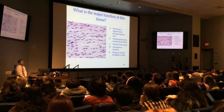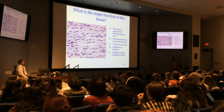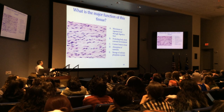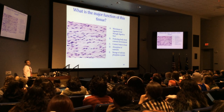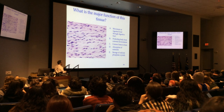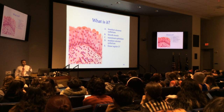What does it do? What's a dense regular connective tissue that looks like that? What's its function? Does it look like muscle that's going to move stuff through the digestive tract? No. Does it look like skin? That's what protects the body from the external environment. No. Absorption of nutrients? Single layer, right? No. Does it look like bone? Storing calcium? No. Connect bone to bone? You think it's a tendon or a ligament? I would say so. Fits the bill. Are you guys kind of catching on how the structure helps you determine what the heck it does?